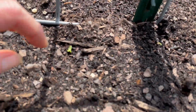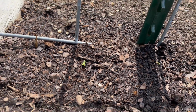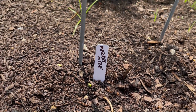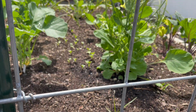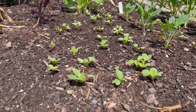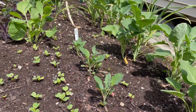Oh, look, it's a Marketmore. I have more cucumbers, 6 days. Oh, there's another one. Oh, this is so exciting. Happy birthday, everybody. It's going to be a great year. Look at all my radishes coming up. Hopefully they won't bolt. I have some Toscano kale hanging on here.